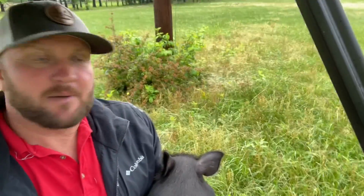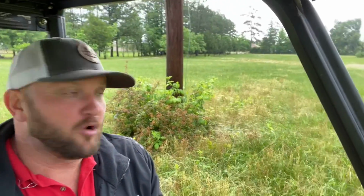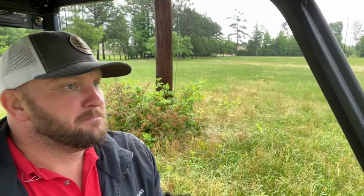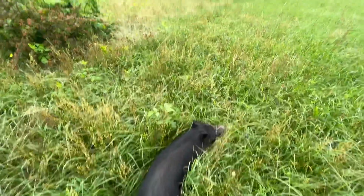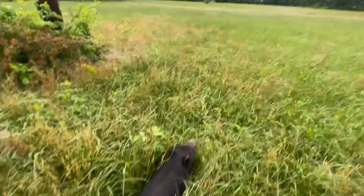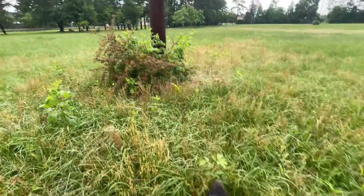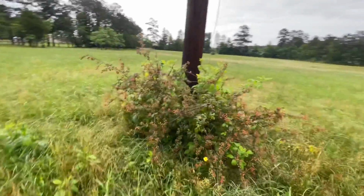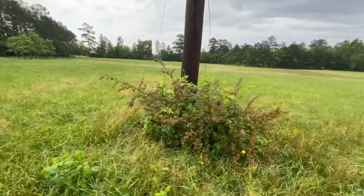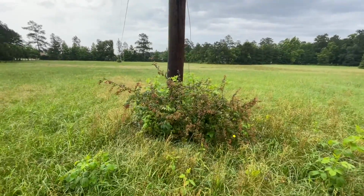Our first stop is going to be here at this light pole in the middle of our big pasture. Let me turn my side-by-side off. Oh, Newton's falling. Now you guys can see that the grass in this pasture has gotten quite a bit taller since the last time we were out and about. We had this pasture fertilized and we've gotten quite a bit of rainfall on it.